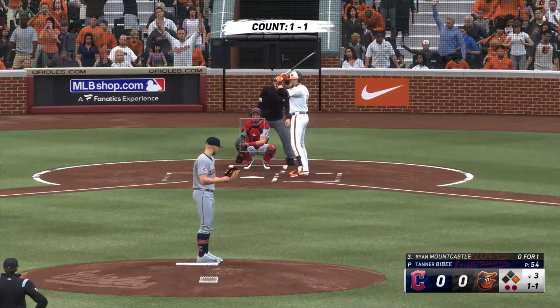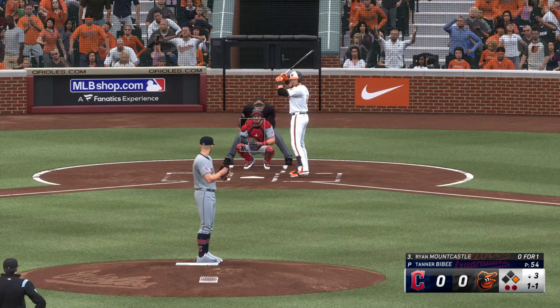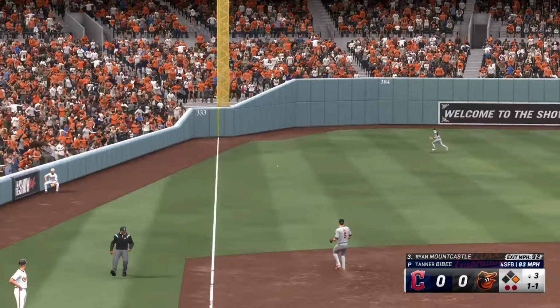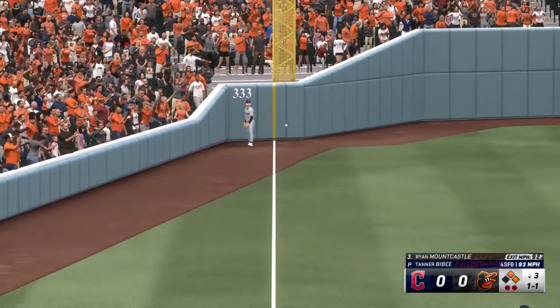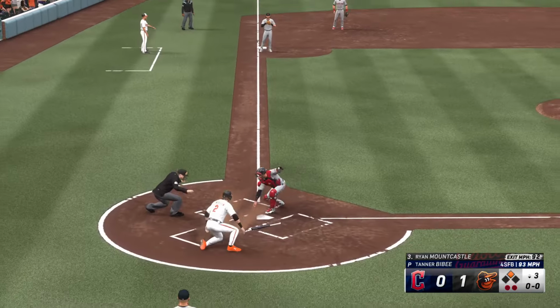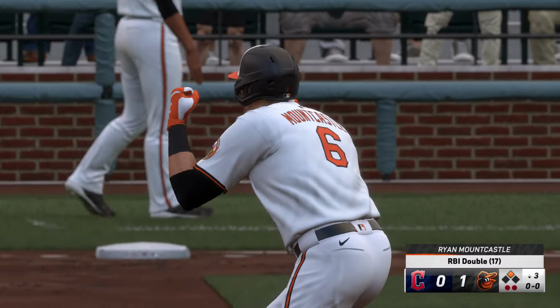Here's Ryan Mountcastle. Down the left field line. Should be extra bases. Rounds third, headed for the plate. Relay throw home. He's safe. Well done. Drives in the run. Solid double down the line.